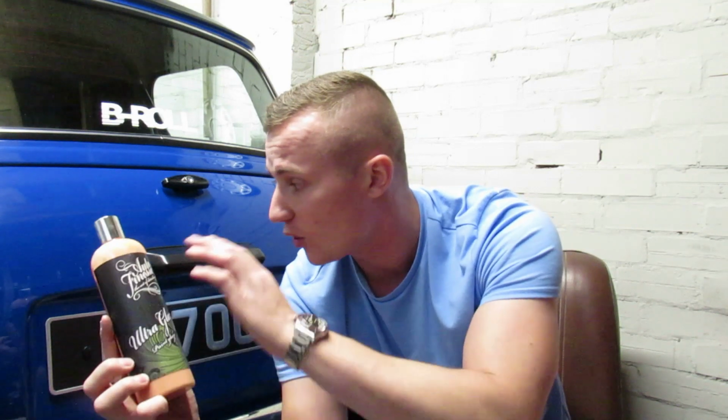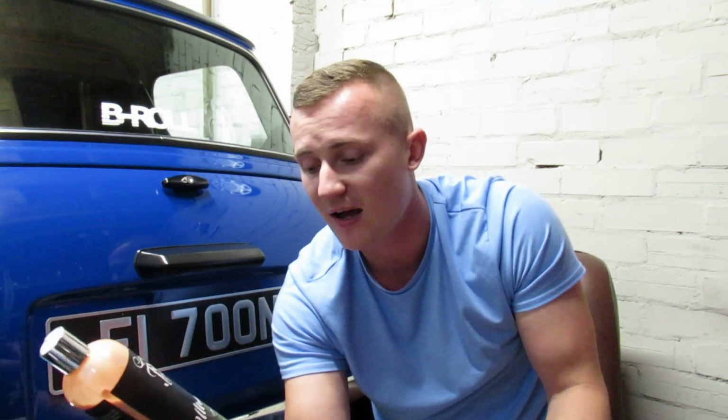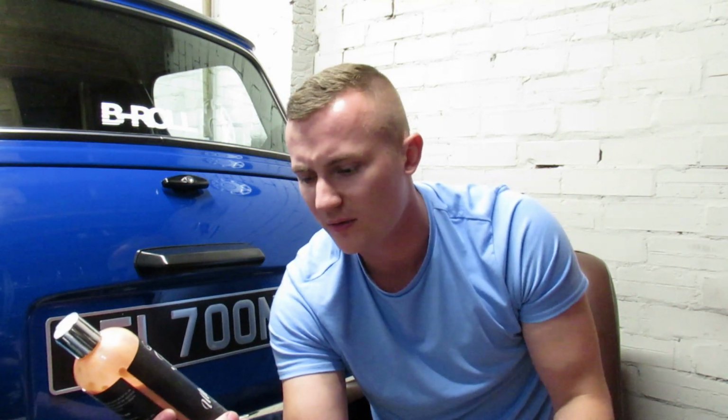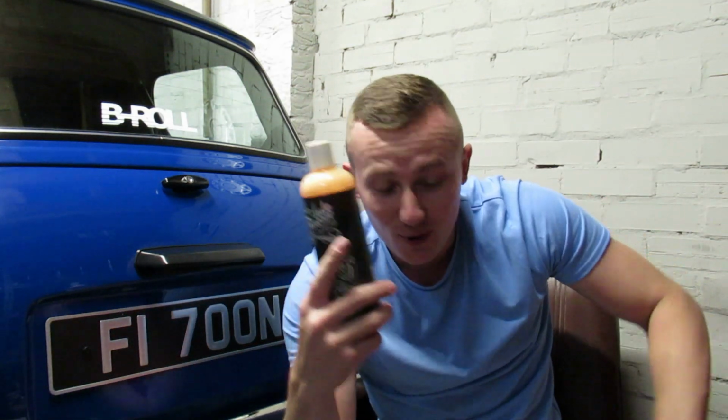And then it says for the best results, use a paste wax over the top, just to seal that in, because that does wash off. If you put that on your car and don't put anything over the top of it, it does wash off. I thought, oh yeah, just put loads of this on your car, but when I come to wash it off, I find you need to put some over the top to lock it in. And it's that good, I bought 2 of them.